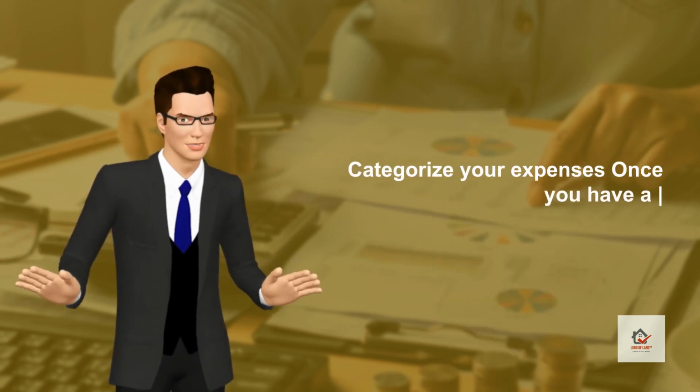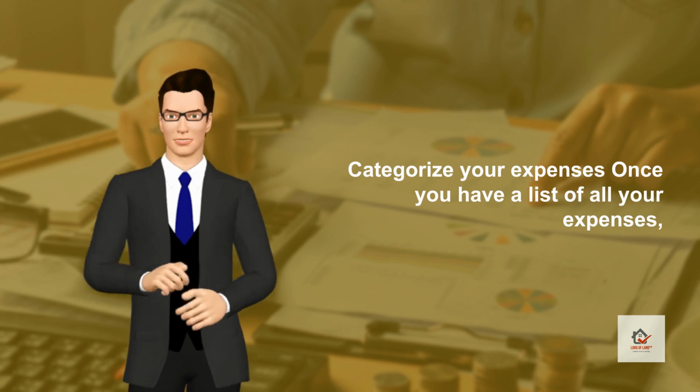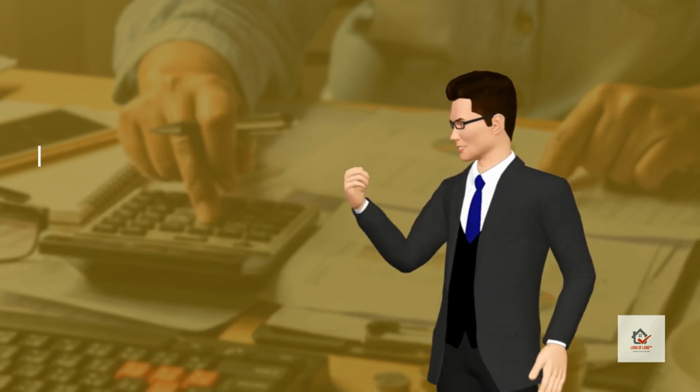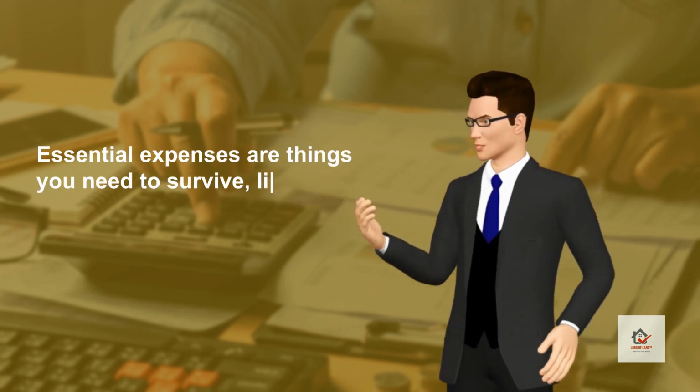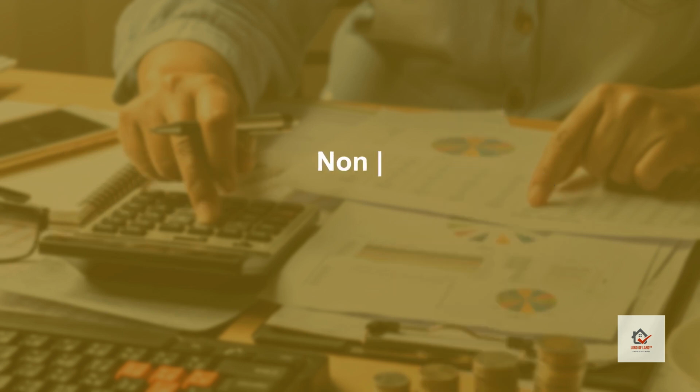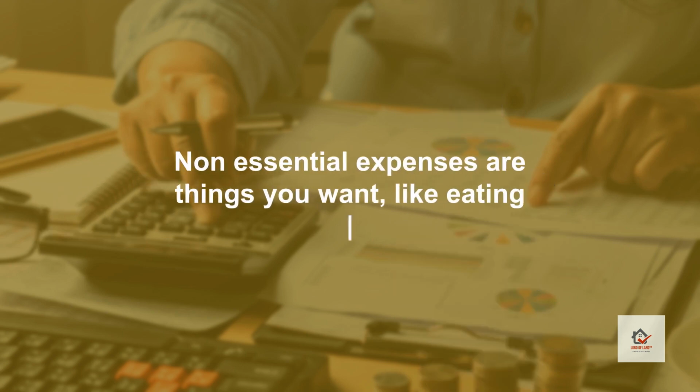Categorize your expenses. Once you have a list of all your expenses, categorize them into essential and non-essential expenses. Essential expenses are things you need to survive, like rent, utilities, and groceries. Non-essential expenses are things you want, like eating out or buying new clothes.